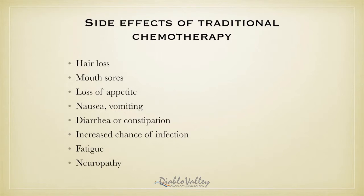The side effects of the traditional chemotherapy, as many of you know, include hair loss, some nausea, vomiting, diarrhea, gastrointestinal symptoms, increased risk for infection, fatigue, neuropathy. I think we have better ways in terms of managing these side effects, but these side effects do exist.